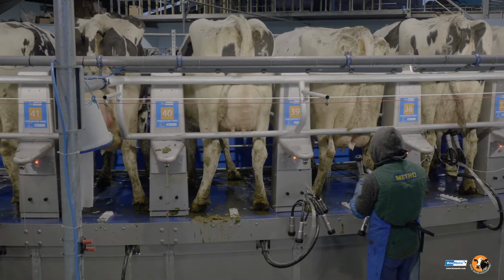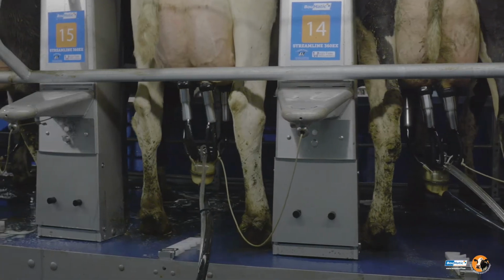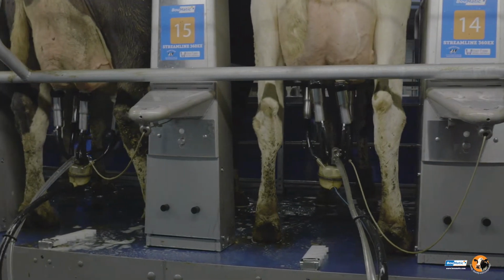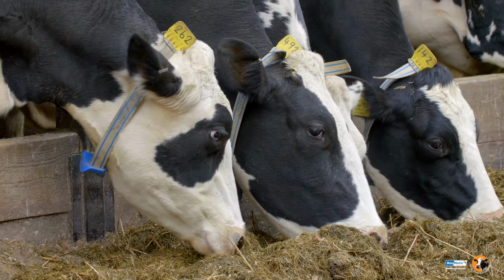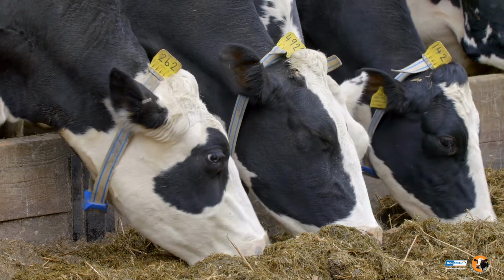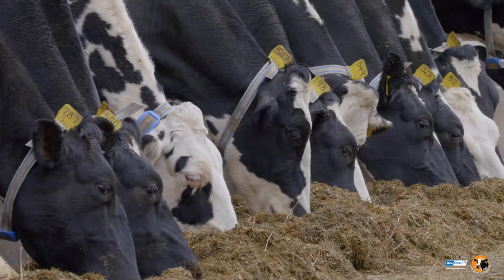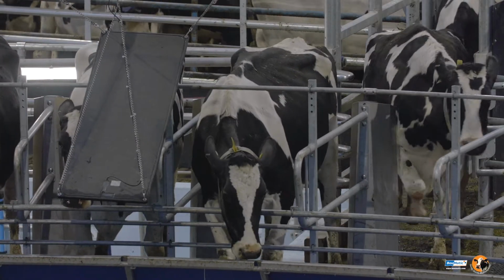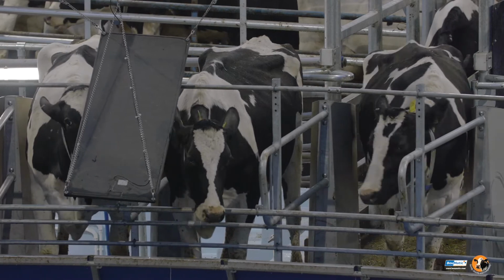The level of technology on this parlour is pretty high. We've got ICAR approved meters with our Viewpoint, latest technology, and real-time activity tags on the cows, which are assessing their activity permanently and also identifying them when they walk onto the deck.